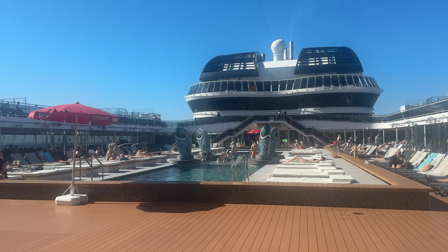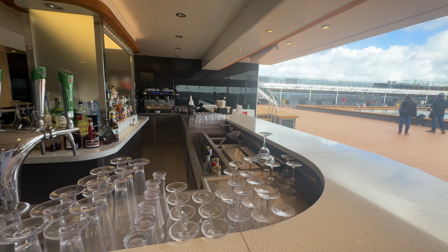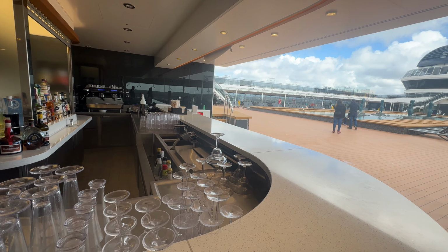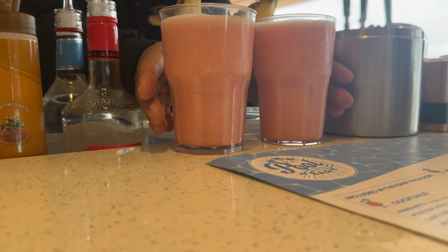There are 2 pool bars on the main pool deck, the main atmosphere pool bar and the slightly smaller atmosphere ice cream bar. The ice cream bar provides a more organised queuing system with reduced wait times for drinks. A discovery we only made towards the end of our cruise, of course.